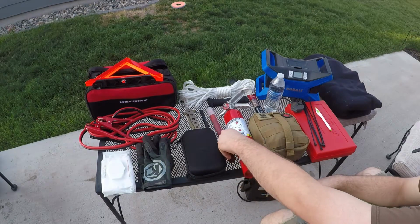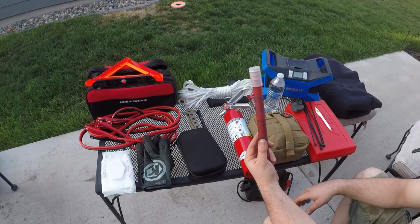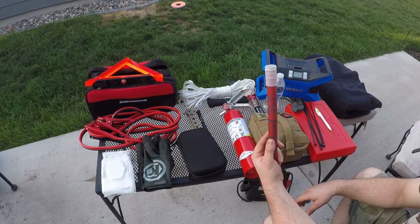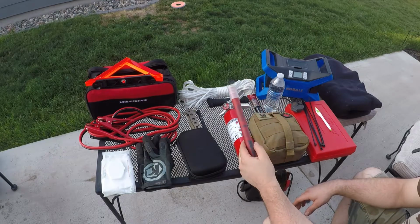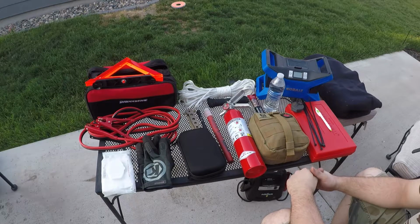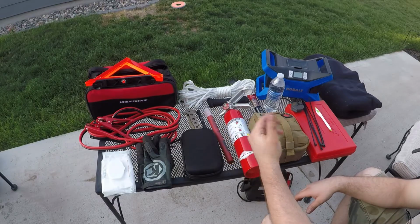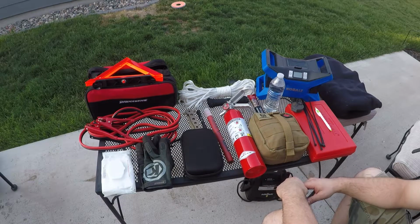Since we're talking about being out at night, flares are really nice to have because, honestly, what's brighter than a flare burning out in the middle of the road? People passing by are going to notice that and hopefully avoid hitting you, because that seems to be a big issue, people on the side of the road getting hit. And if you do have to pull over, whether during the day or at night, a flare can be a great safety item.